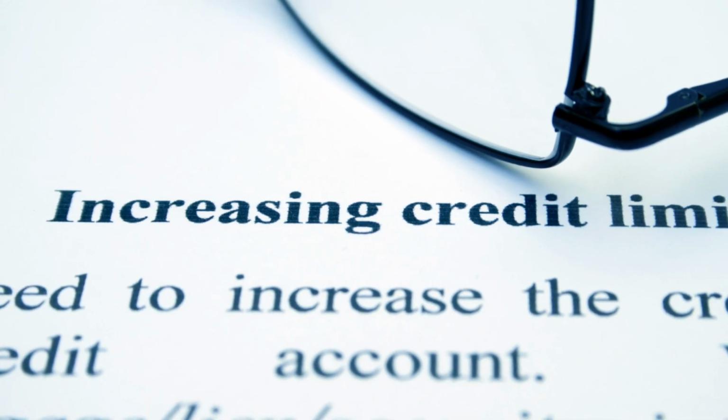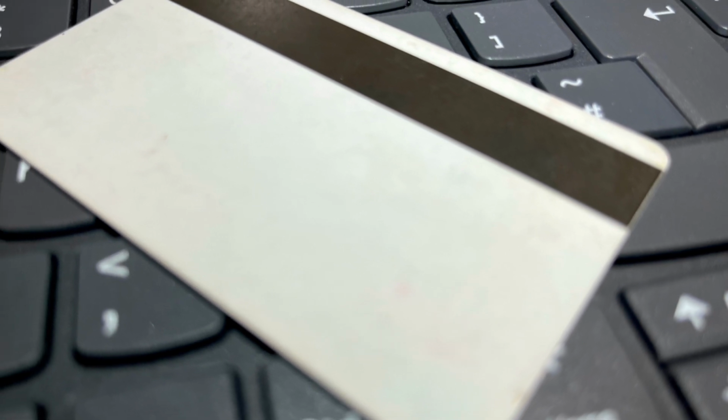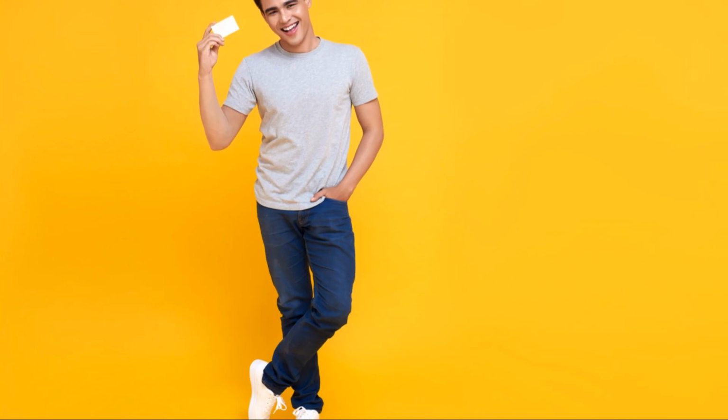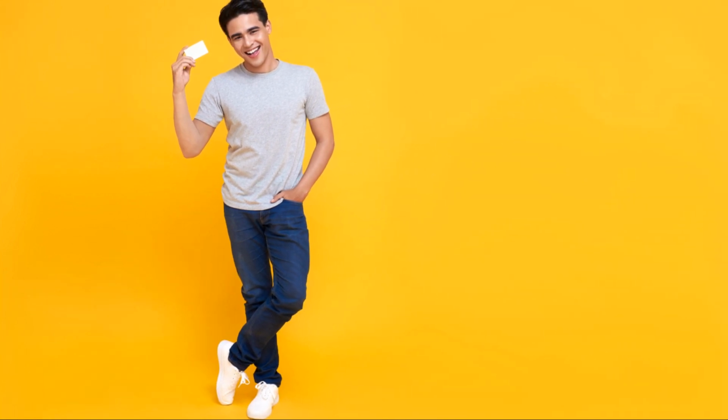And here's a bonus tip. If you can, ask for a credit limit increase. This doesn't mean you should spend more, rather it's about lowering your utilization ratio without altering your spending habits. Remember, the key is managing what you already have more efficiently, not increasing your debt.